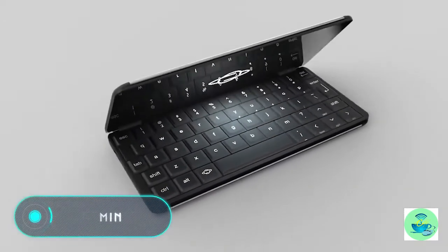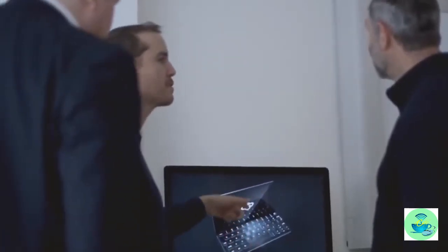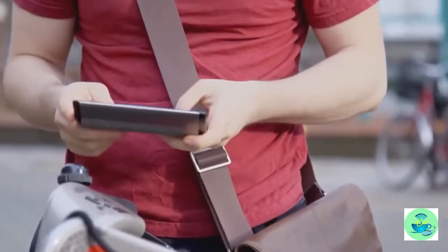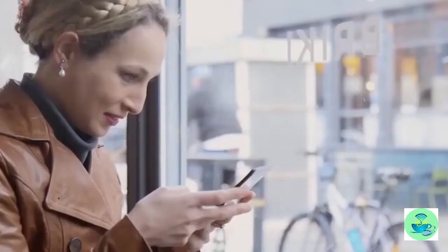Gemini. For a long time, it seemed that the developers of smartphones working on infinity displays and ultra-thin casings forgot about the users who have to type a lot during the day. Traditional touchscreen keyboards are not suitable for writing documents, long emails, or blog entries. That's why specialists from Planet Computers created a device with a conventional keyboard.